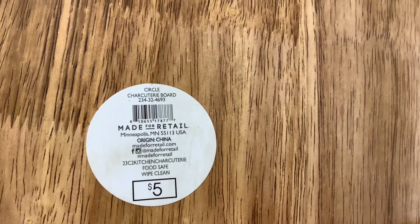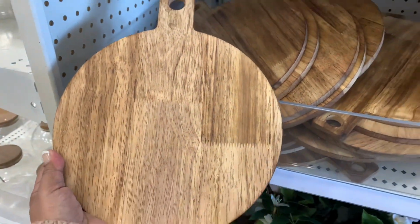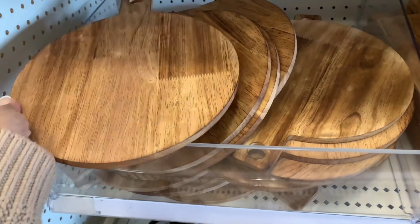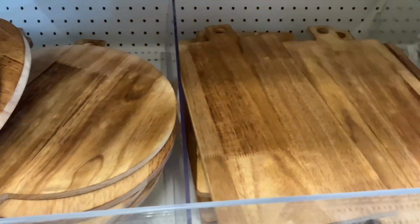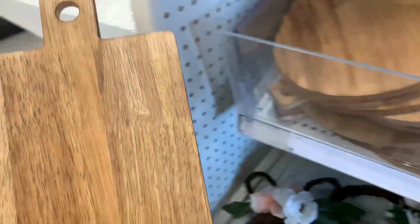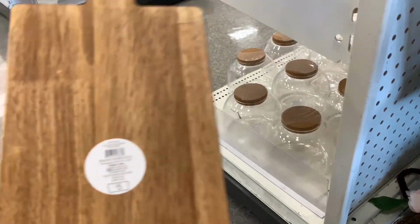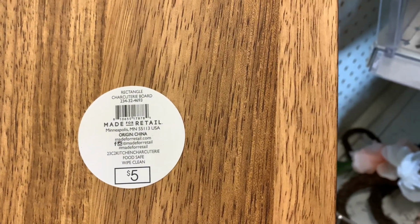And then we have these cutting boards, or actually, not really cutting boards, but this circular one here is actually a charcuterie board. And you can see it looks like that, and it's really a good idea because nowadays people are doing it not just for regular foods or luncheon meat and cheese, they're doing it with candies and desserts too. Here's the rectangular version. Looks like that. And again, it is $5.